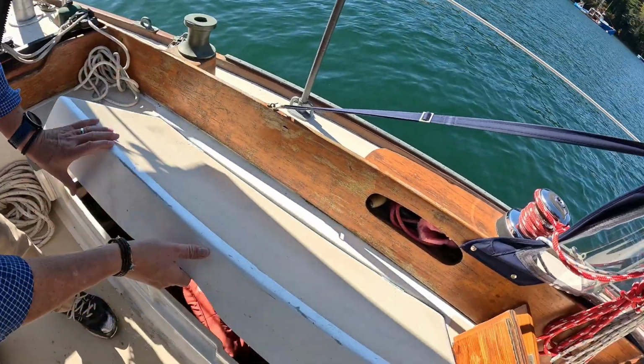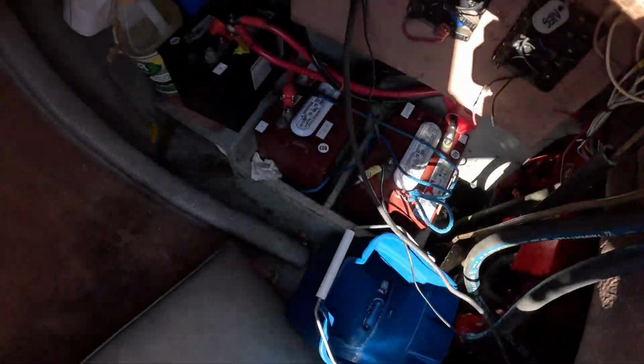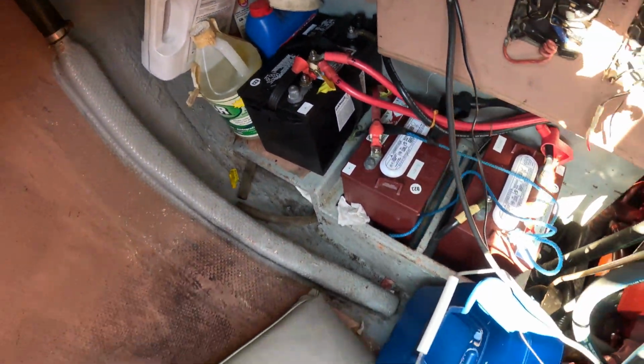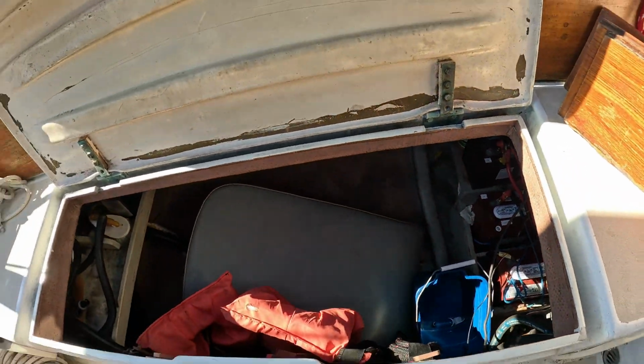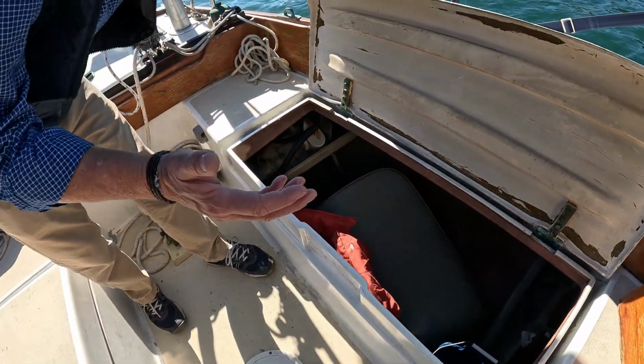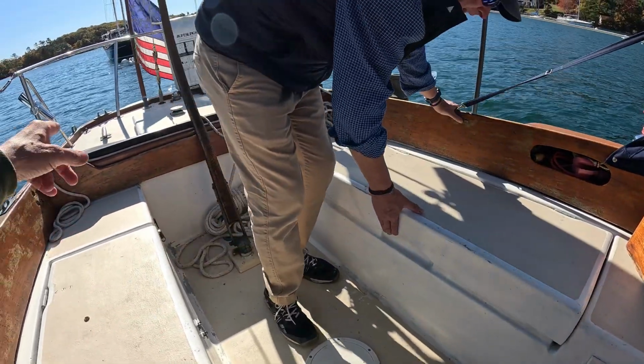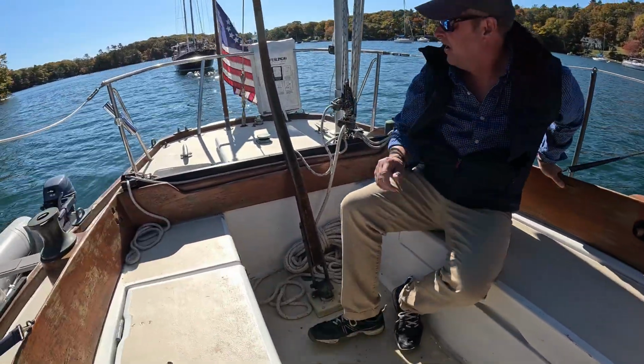Same thing here on the port side. He's got one, two, and then a starter. Hope you can see that. Yeah, so four 6-volt house batteries and a separate starter battery. No quarter berth, obviously, but boy, do you have storage. And even in the fantail, there was some more storage back there as well.